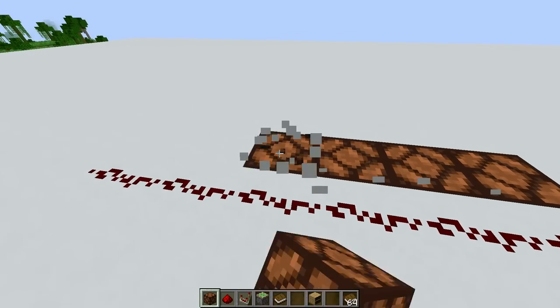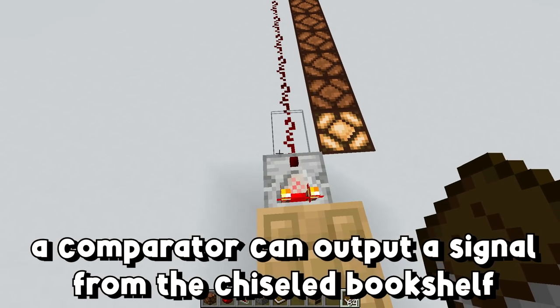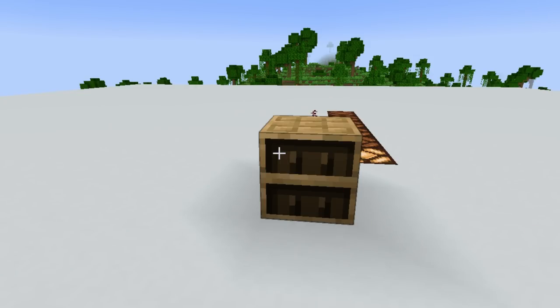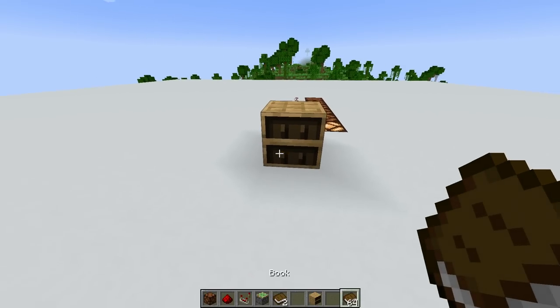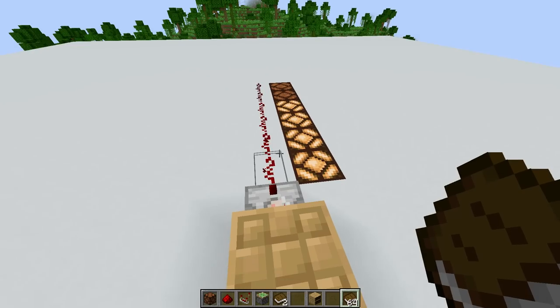However, once I begin to interact with the chiseled bookshelf with some books here, we're going to start to get a signal. The comparator will output a signal that is equivalent to the slot number that you interacted with most recently. So, again, 6 slots. 1, 2, 3, 4, 5, 6. That means if I interact with this one right here, that's going to be a redstone signal of 4 coming out of this thing because I interacted with it most recently.